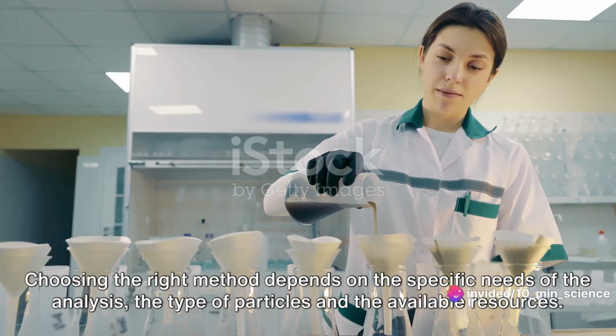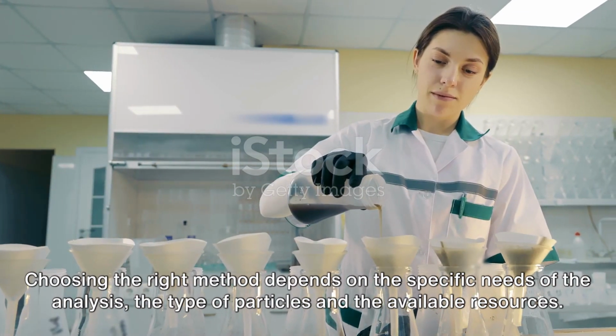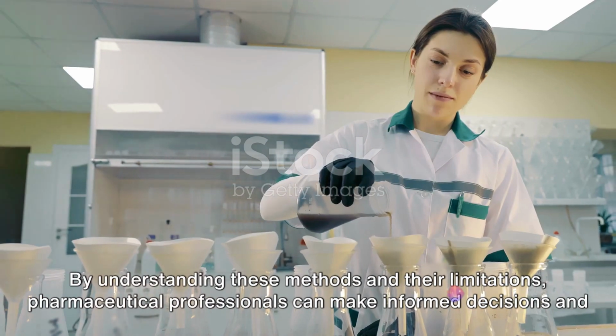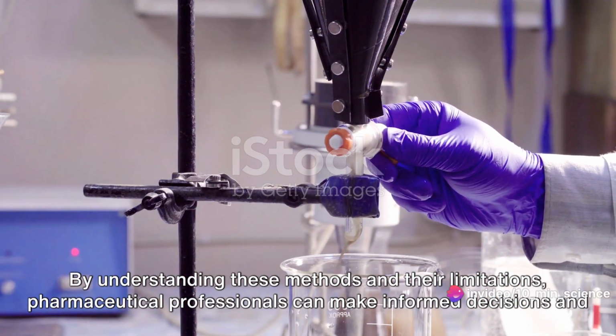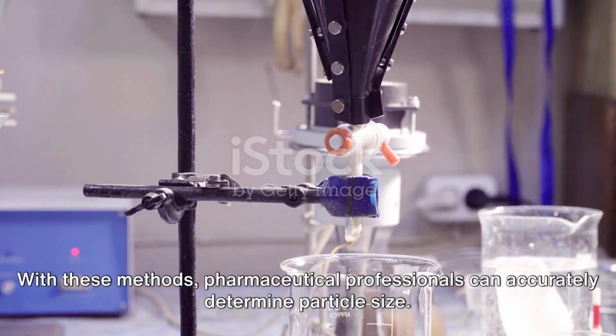Choosing the right method depends on the specific needs of the analysis, the type of particles, and the available resources. By understanding these methods and their limitations, pharmaceutical professionals can make informed decisions and accurately determine particle size.